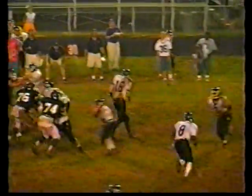2 receivers to the near side. There's a pitch, reverse to Terrence Dinkins around the far side. He breaks the tackle, and he's gotten loose. Almost makes the second man miss, and he's tackled along the far sideline.